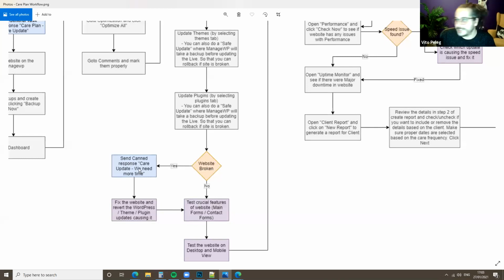and then if the website broke, yes, send a canned response to the client. First of all, listen, we're working on this, don't worry. We can do that from the dashboard. It's still going to send them that email notification, even if the website is down. Then you go and fix the website and do whatever is needed.